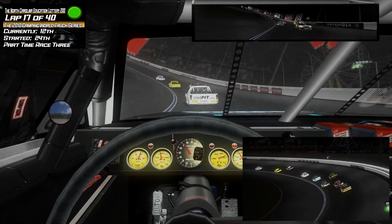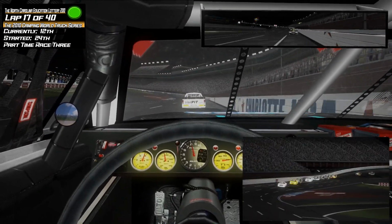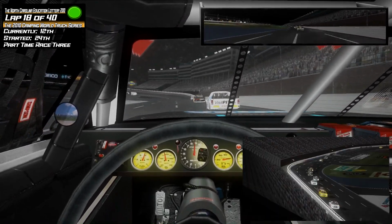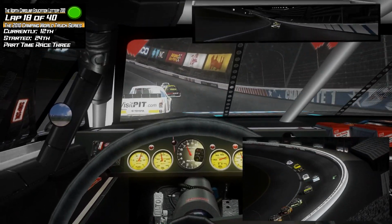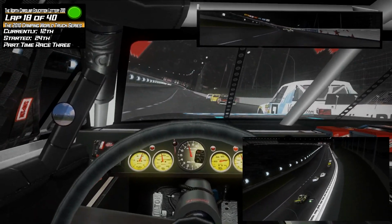Oh, Dennis Setzer's out. I feel like we didn't pass him. We passed him not too long ago. He's out with a header issue, though. Leaders should be hitting lap traffic relatively soon. 32.83. 5.58. So we're not really losing, not really gaining a whole lot on them.